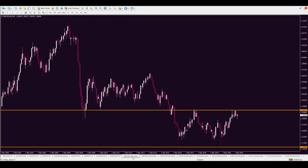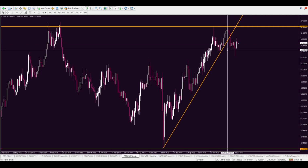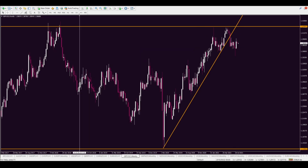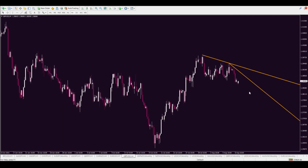Up next we have GBP USD, price basically at resistance on the monthly, and below here we have support. Price came down, found support right about here, started going up. We have a huge rejection candle right here. It seems to be bullish for the time being. So bearish trend line broken. Weekly, H4, sorry. So we could probably have something like this.